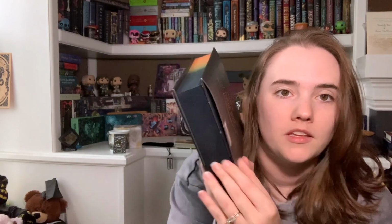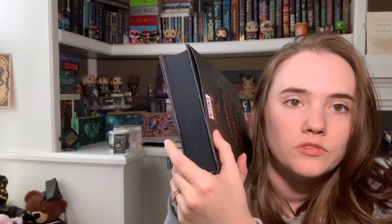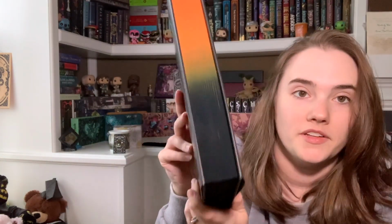Wow. Oh, that's nice. Ombre edges. I feel like it could have done a little better in the center. It could have been green a little bit longer before going into the dark blue and then black at the bottom. But it's still really nice. Pretty.